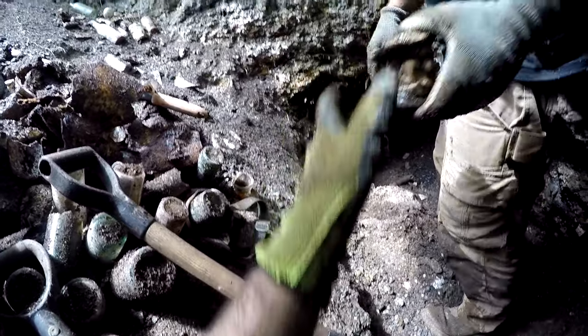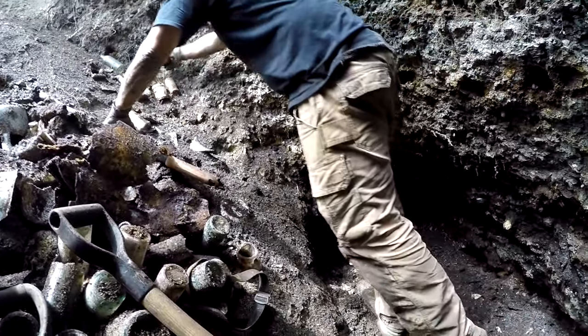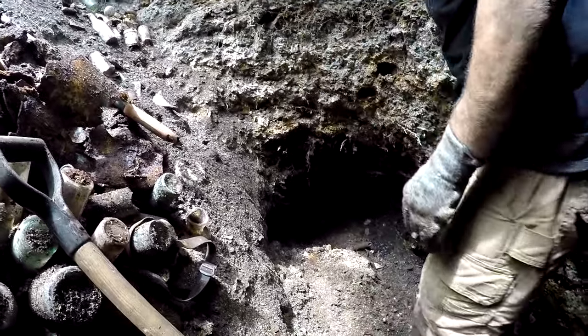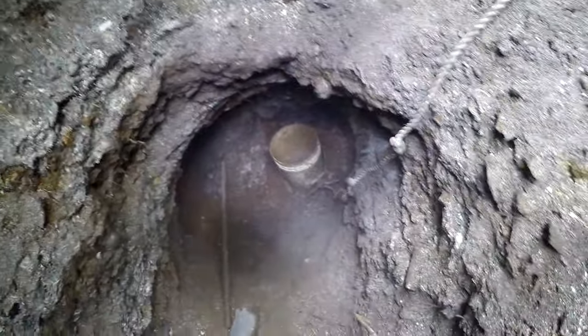I'd go with the oddities stuff. Yeah, I like finding stuff like that. I like finding stuff like that just as much as good bottles. Yeah, no doubt. It is fun. I'll show you as he pulls them.